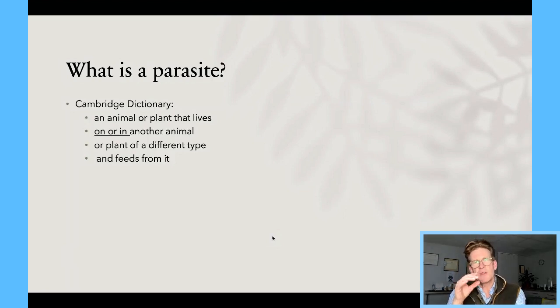Within veterinary medicine, the parasites on the inside are called endoparasites, and on the outside they're called exoparasites. A bit like an insect has an exoskeleton, meaning a skeleton on the outside, whereas we humans have an endoskeleton, meaning we have our skeleton on the inside. So, endo and exo.